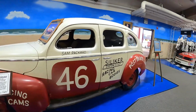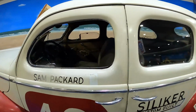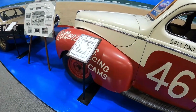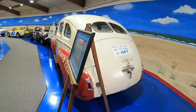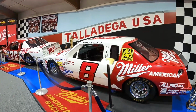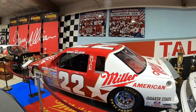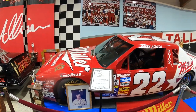1940 Mercury sedan. Look at that. Crew cab style with suicide doors, and they're going to race it. Car ran on the beach in 1947. There's another Miller car from 1986. Here's another Miller car, driven by Bobby. He drove this car to victory in 1986.